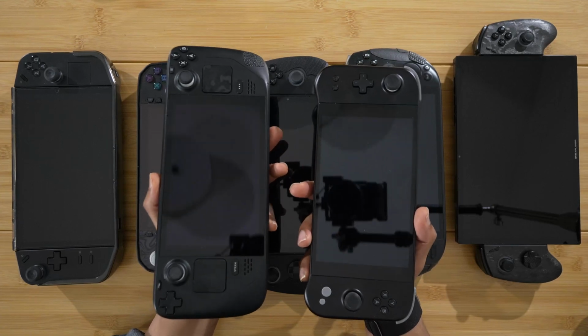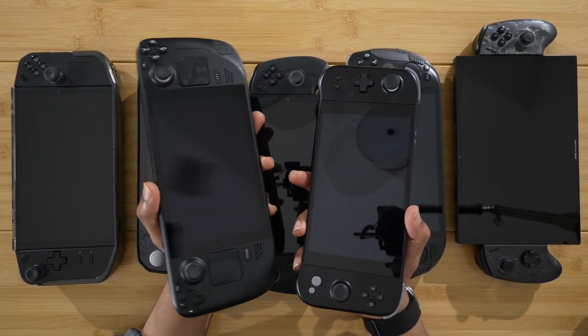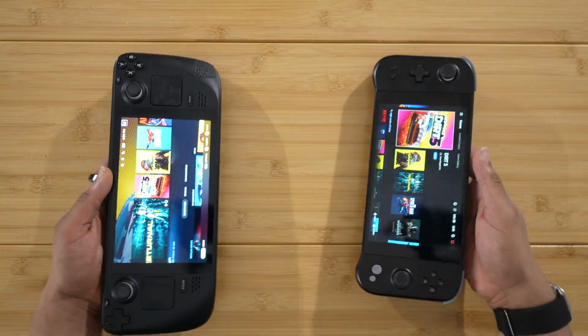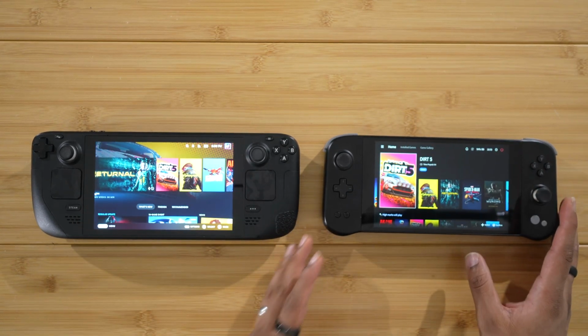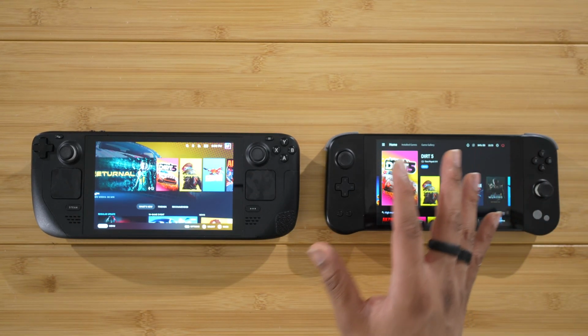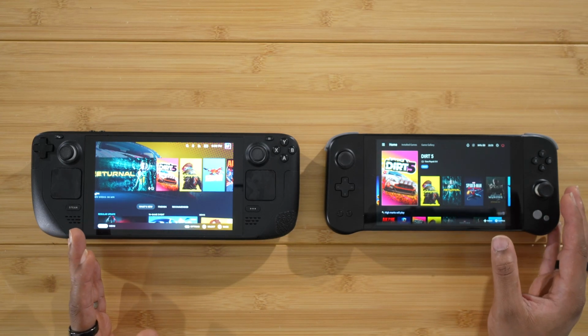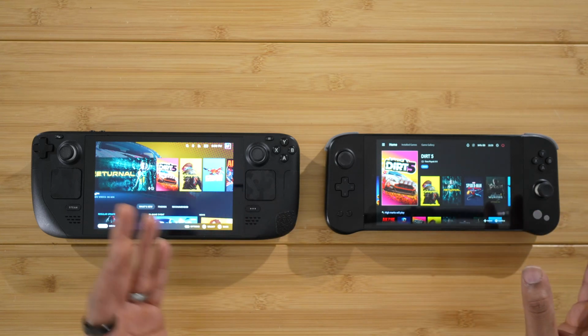Let's talk about these two budget handheld PCs, Ayaneo Next Lite versus Steam Deck LCD. Let's get into it. Okay, so let's talk about these two handheld PCs here. I want to tell you which one of these devices excels in which way, and then at the end of it, I'm going to run some benchmarks, and then I'm going to tell you who should buy which device.